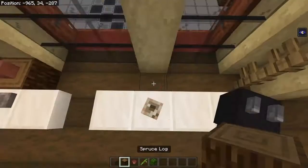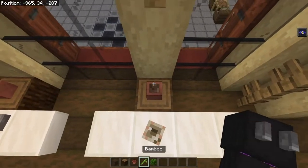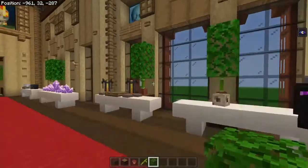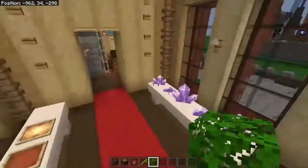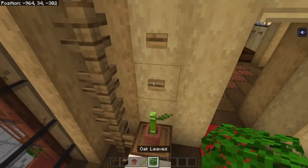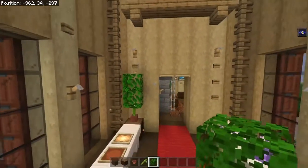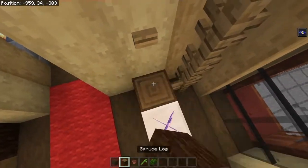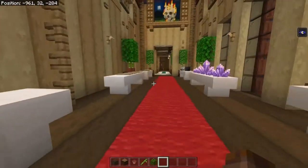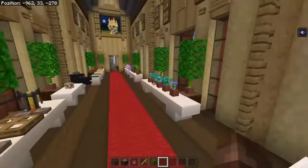So I just have a spruce log. On top of that you place a flower pot with a bamboo inside of it, and then you can place 2 oak leaves right on top of that, and it looks like a bush. I think I also want to put it here, something like that. Yeah, that looks good. And there we go. We now have a little bit of greenery in this area, and I think it really helps.